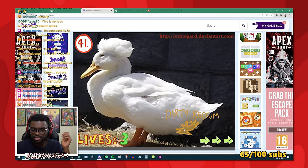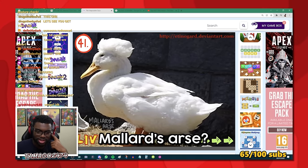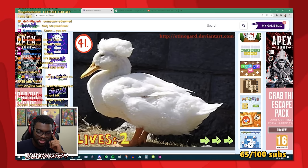So clearly, it's a duck, and each of its parts were outlined and clickable. But what did it want me to do? Mallard's ass? I was just thinking, because it was kind of hidden, I didn't see that one, so I thought maybe that'd be it. Sound logic, but again, logic has nothing to do with it.